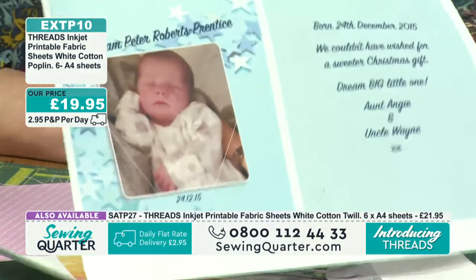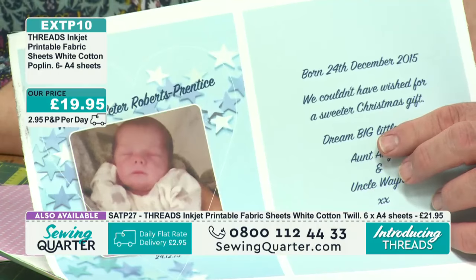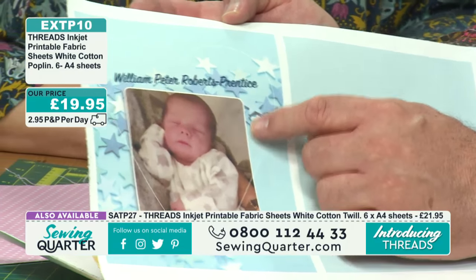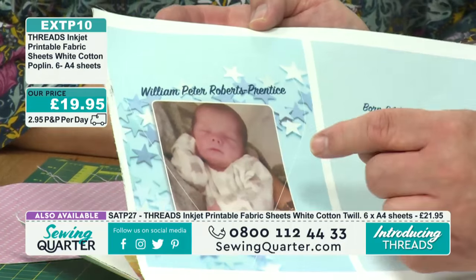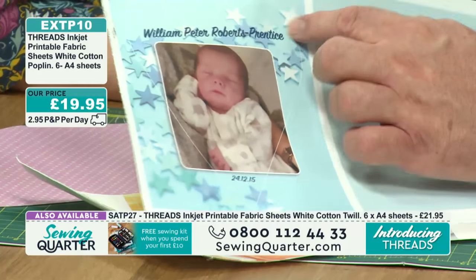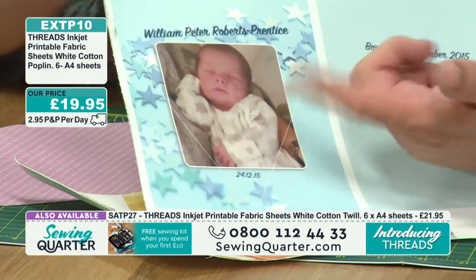Who's this baby? This is my sister's little boy, little William. William Peter Roberts, posh. So you've got a photo of him that you've uploaded. Then you've written his name and the date he was born, and a little message. But even the background, it's not just a plain blue background. You've got another picture on the background.